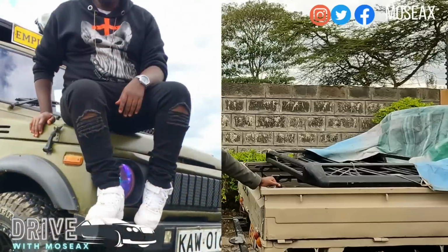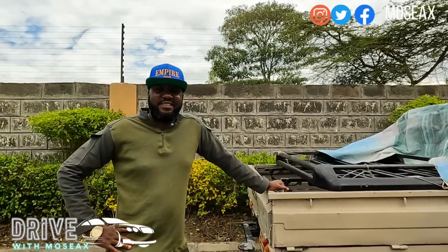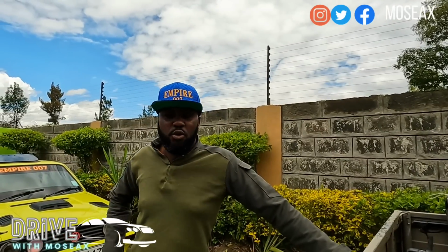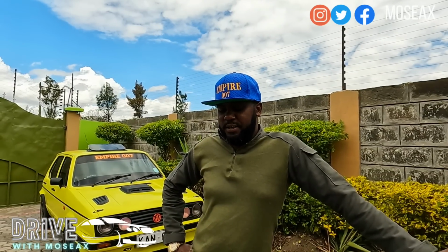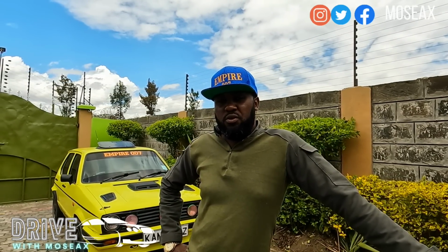So before tuende kwa ile inapenda is a van you had some time back. The Volkswagen combi. I still have it, but I've hired it out. It is in Lodwar. It's being used by some guys there. I got it from Kisi. It had stalled for 20 years.